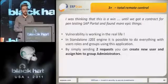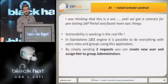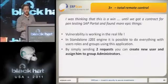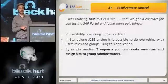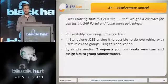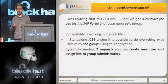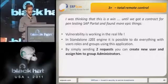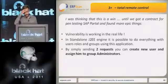It was very cool. And the second is if you have the standalone Java engine, so Java engine without ABAP, you can do much more things than just assign a user to a role. You can create a user, you can create a role, you can assign a user to a role. So you can do everything.